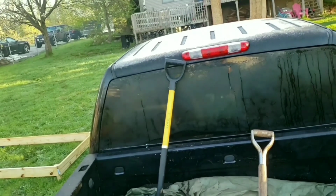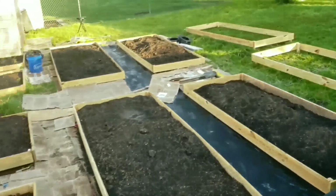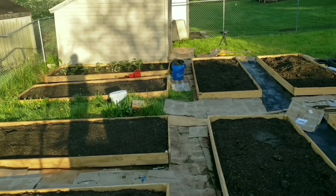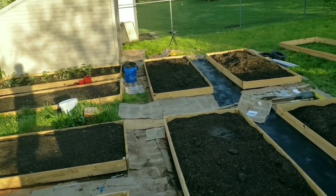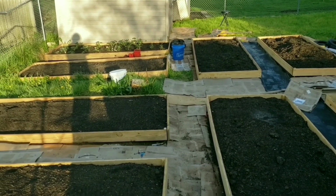So I will be waiting a couple more weeks to be putting in my tomatoes and my peppers. And there's my strawberries. My tomatoes and my peppers will have to wait a couple of weeks, because I'm just not going to risk putting them out and then having them frost. So that's just not going to happen.